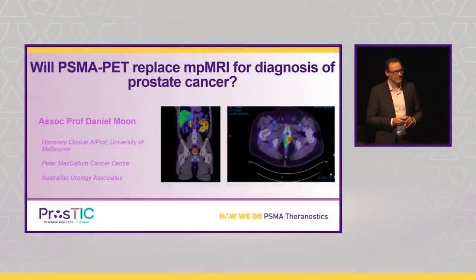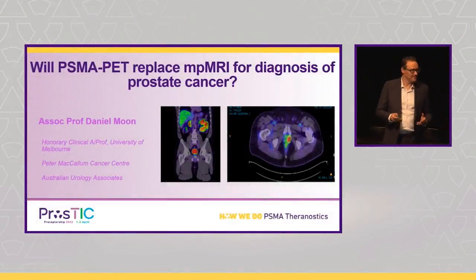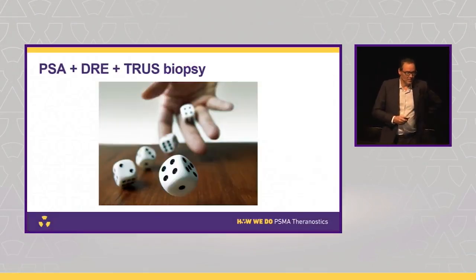I don't really want this to be a competition between nuclear medicine physicians and MR radiologists as to who has the best kit here, despite the topic of the talk I've given. I want to focus on the bigger picture, and that, of course, is how do we prevent men from dying of prostate cancer and do the least harm in the process? And it turns out that PET has a big role to play in this. We've come a long way in a short period of time.